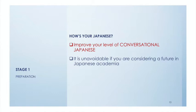You should be able to communicate at least at the end of 3 years or at the end of 6 years. You need to have a certain level of conversational skill, which combined with your academic achievements will give you a big push if you're looking for a future in Japan. I marked in red because this is very, very important. Being very blunt and very honest, it is unavoidable in most of the fields if you consider a future in Japanese academia. Yes, things are changing. Japanese people are publishing more in international journals and all, but the pace is not that fast. So as of now, or at least for the next 5 to 10 years, it's you who have to put in the efforts beyond your academic achievement.